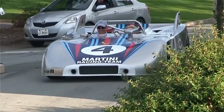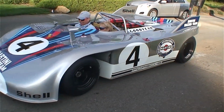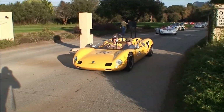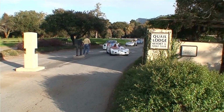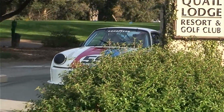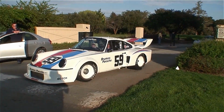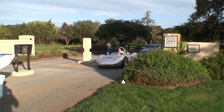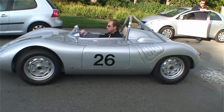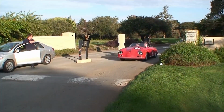Speed bumps do cause problems for some of these. Another speed bump. Porsche derivatives here. They never thought of the speed bump. Not much room in that one. This event is going to be sensational tomorrow. Another RS Spider. And they just keep parading in. Again, a lot of these, all these raced at the track.